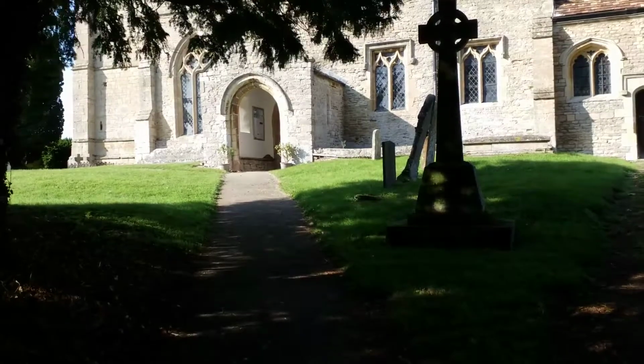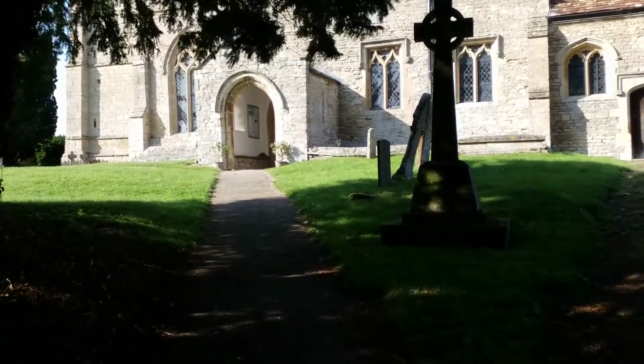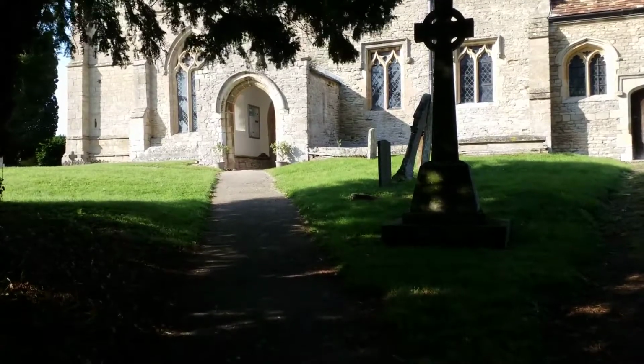As we go round, I'll point out things that I notice, but I'm sure that you will see things that I don't mention. Just go with wherever your heart and mind are drawn to and focus on that for your prayers.